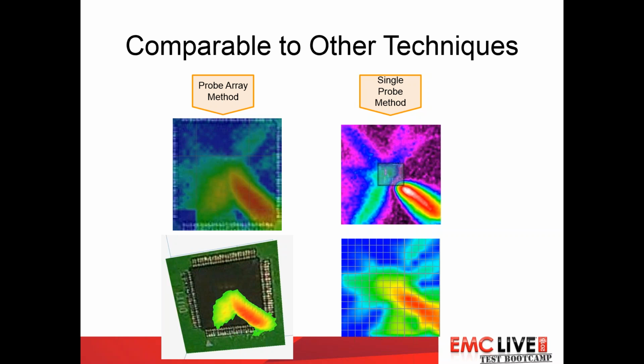And once that data is collected, it also allows you to get the visual representation that's shown here. But what we can see is clearly the probe array method and the single probe methods give very similar results when looking inside the IC.